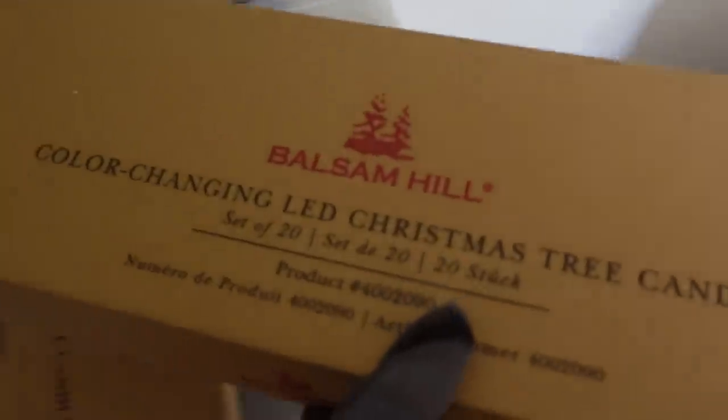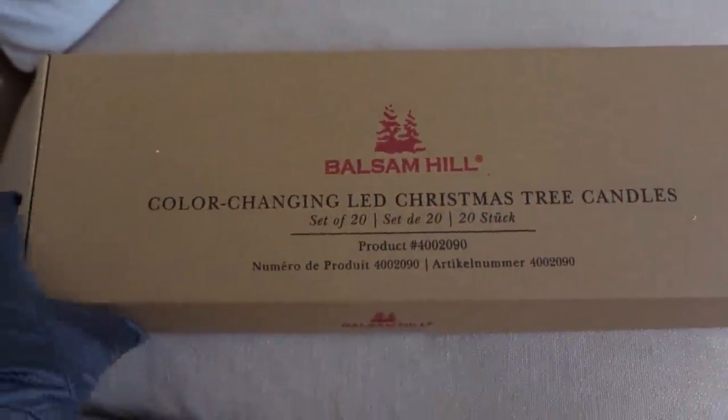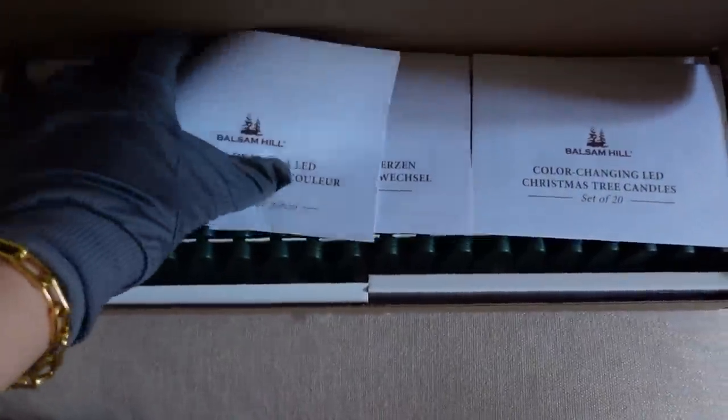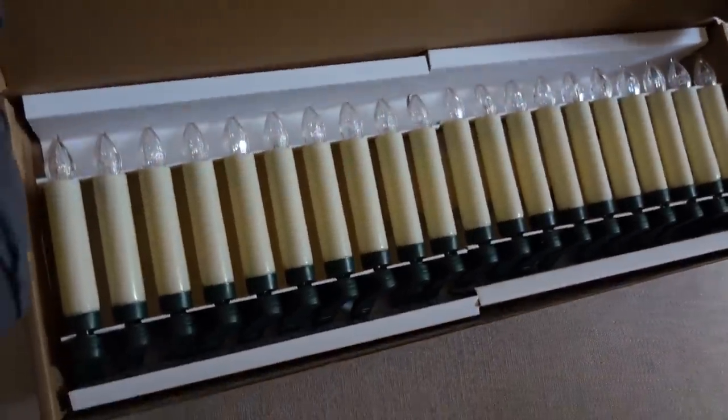Now this year, we don't have too many new decorations. As you guys know, if you've followed us for a while, we love bringing out the decorations year after year, kind of having a memory of them. But this year, I got these. And I am so excited. I think they're gonna look gorgeous because of our Victorian house in the bay window.